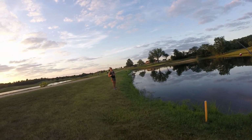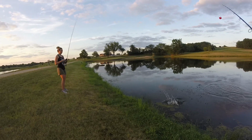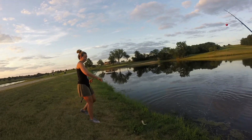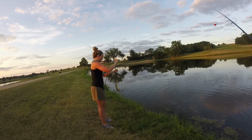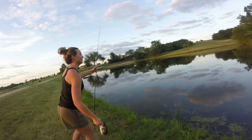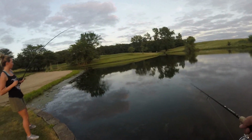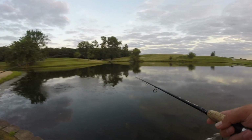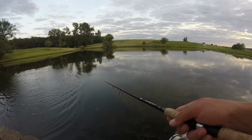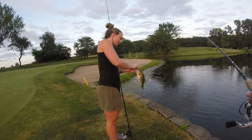There you go, honey. Hooked up on the Senko. Jumper. Nice. Good job, babe. Thank you. Yeah. He swallowed that thing. Good one, honey. That's the biggest one of the day. They're gonna get bigger. There's giants in here. There you go, babe. Hooked up on the Senko. Nice. Another little guy. We're fishing off of the gulf green. Well, they want it when they eat it.